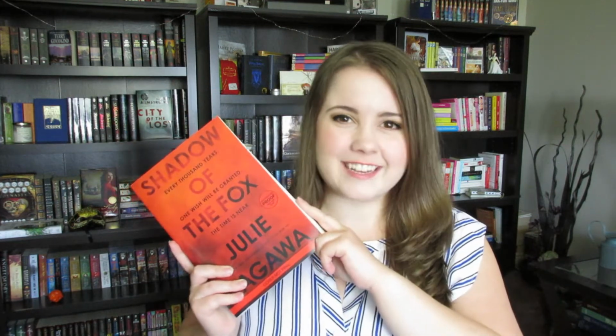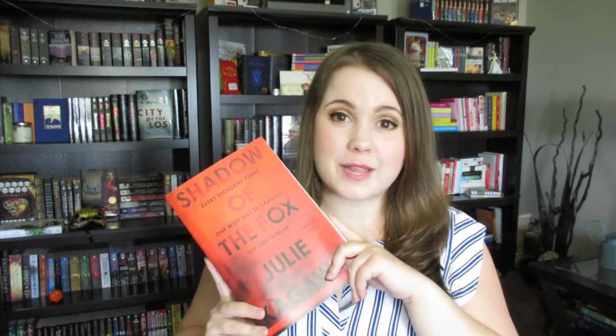And the last book that I got from HarperCollins is an advanced reader copy of Shadow of the Fox by Julie Kagawa. This one comes out on October the 2nd, I believe, so I am going to have to read this one quite soon because this is one that I have been anticipating as well.